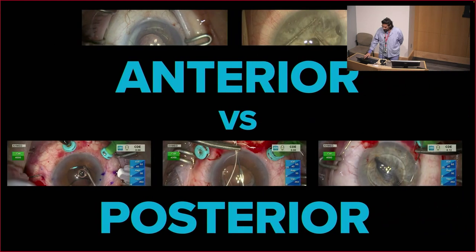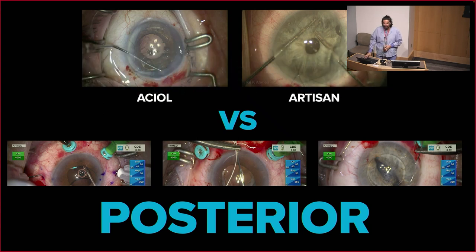Now, there's obviously a lot of debate in terms of what is the right approach for managing these cases. We debate, of course, whether we should think about going anteriorly or going posteriorly. As you heard earlier, I just caught a quick glimpse of your case. I mean, ACIOL 2025. You look at that and you go, that's not a bad outcome there. So there's a lot of debate on this. Obviously, we have our biases. I think those that practice anterior segment and do corneal work are probably going to be a little bit against the ACIOL world.